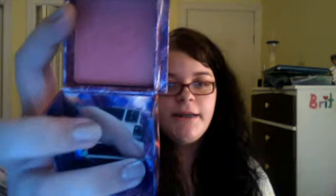Then, I have this, my Benefit Bella Bamba blush, and I'm in love with this. It looks like this. Just a really pretty peachy pink kind of color. And I find it kind of smells a little bit like candy, like sweet tarts or something. I don't know if that's just me, but I really like it.